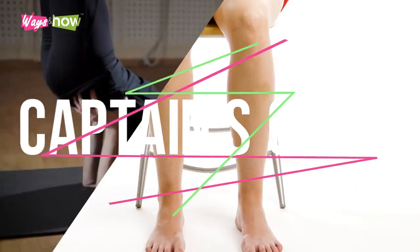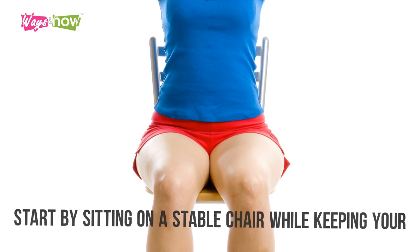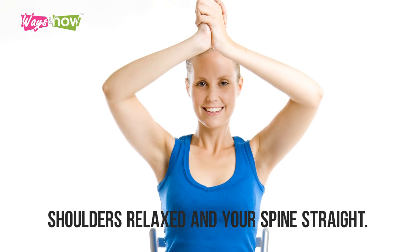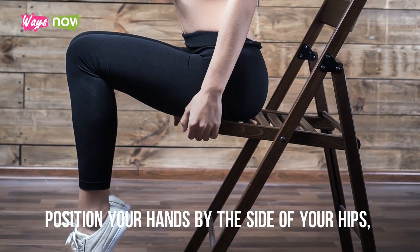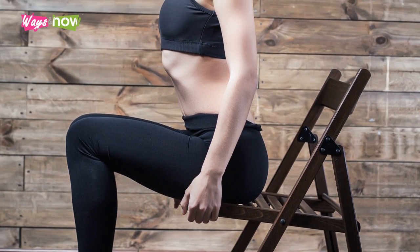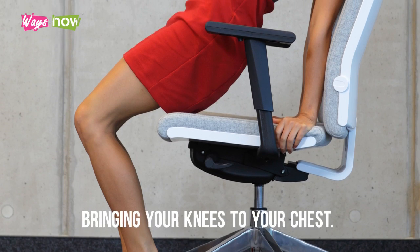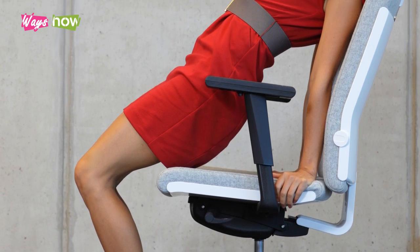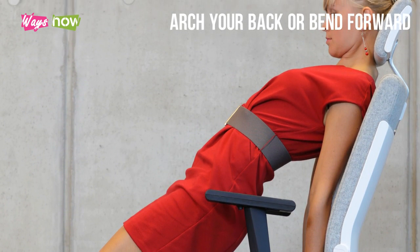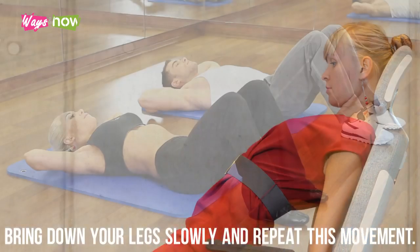Captain's chair. As the name suggests, you would need a chair for this exercise. Start by sitting on a stable chair while keeping your shoulders relaxed and your spine straight. Position your hands by the side of your hips with your palms facing downwards. Breathe in deeply. Next, as you breathe out, lift your legs upwards, bringing your knees to your chest. Hold this position for about 5 seconds. Make sure that you don't arch your back or bend forward. Finally, bring down your legs slowly and repeat this movement.